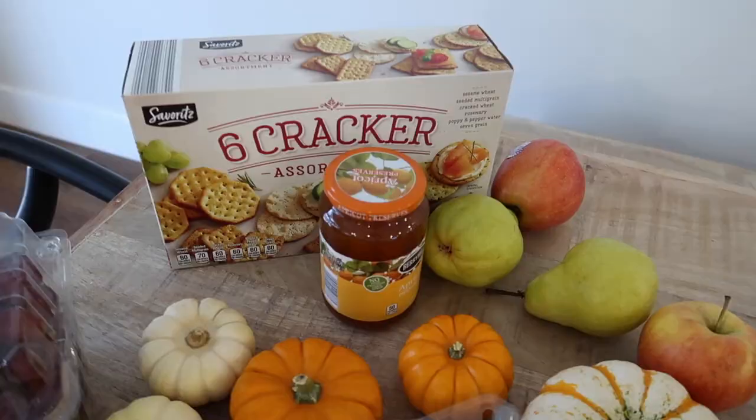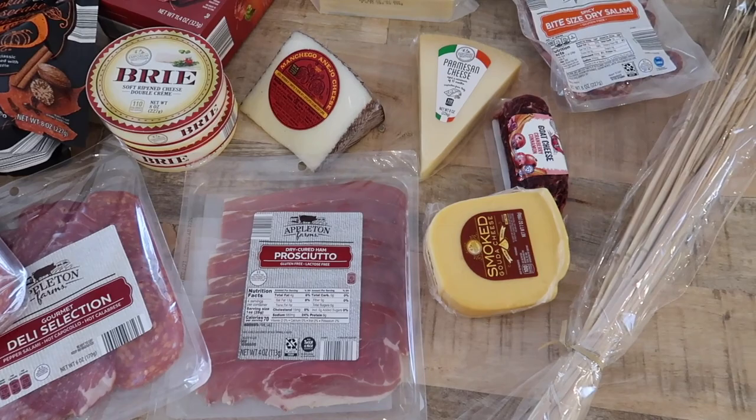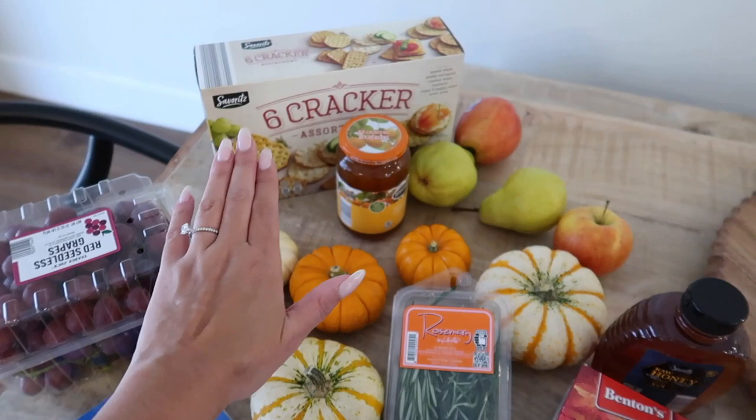All right guys, so I am back from Aldi and I actually went to Trader Joe's as well and I picked up some more stuff and this is everything that I ended up with. Sorry if you hear my dog's nails walking along the floor. She's walking around. So yeah, this is just some of the stuff I bought, so I'll just quickly go over it. So here we got some crackers that we got at Aldi. I love this box. This box is absolutely amazing because it's an assortment and it has so much.